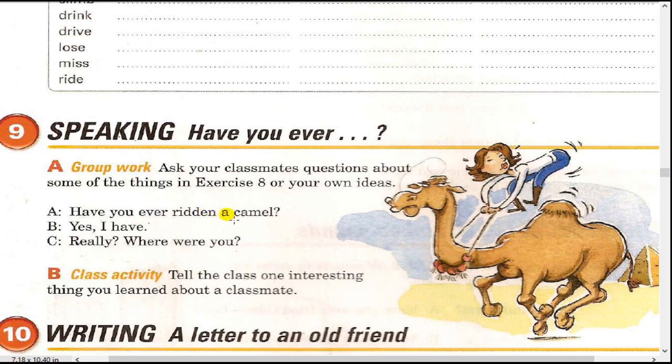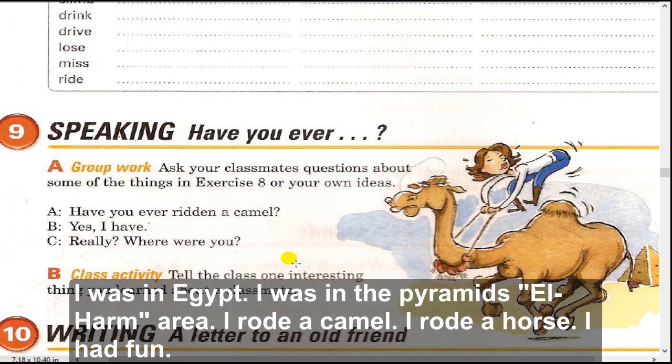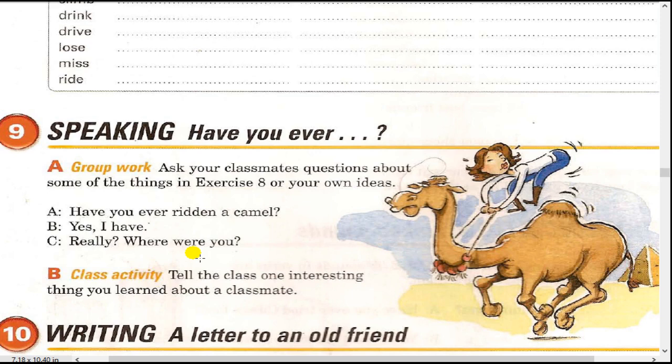Example 1. Have you ever ridden a camel? Yes, I have. Really? Where were you? I was in Egypt. I was in the pyramids area or Al Haram area. I rode a camel. I rode a horse. I had fun. The pyramids area was great. It was a lot of fun.